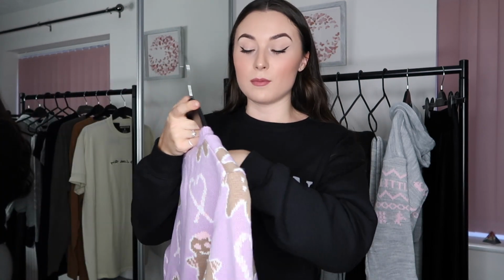It's actually really nice and thick. I got this in a size small. I didn't feel like I needed to size up with this because it's cropped. I feel like sometimes if you buy things a bit oversized, it doesn't really feel right. So I wanted to get my size here, size small.